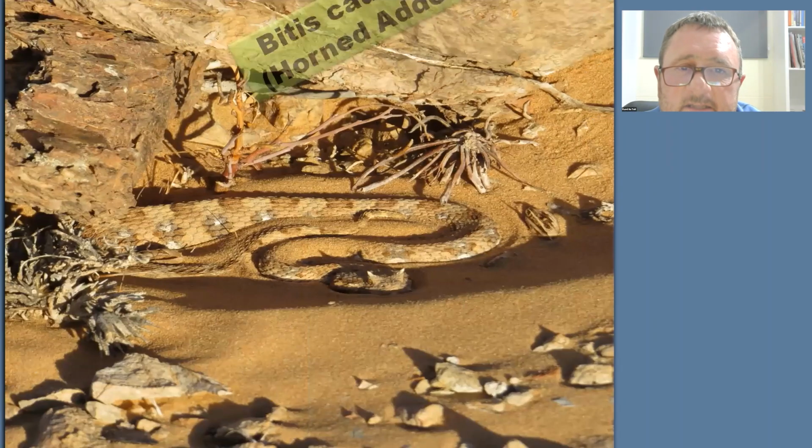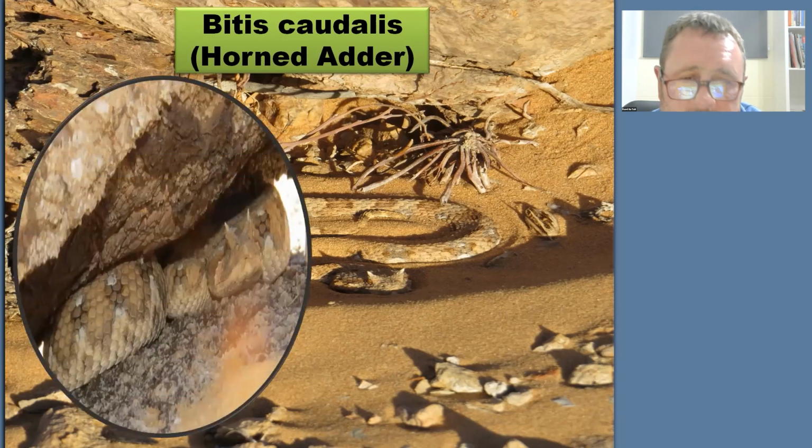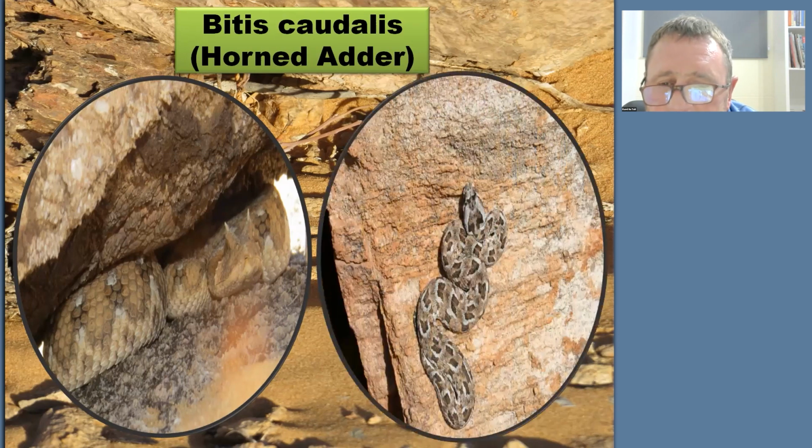Here is the Bitis, the horned adder. So when you hike in nature, I always say you first watch and then step. If you step on this guy, you can get trouble. That's why Namaqualand nature is so unique, with all the insects and reptiles. So really be careful when you see these guys. See who's watching you between the rocks. This picture was taken near Alexander Bay. We see that close to the Orange River, this one. This one is lying waiting for the sun, just on top of the rock.